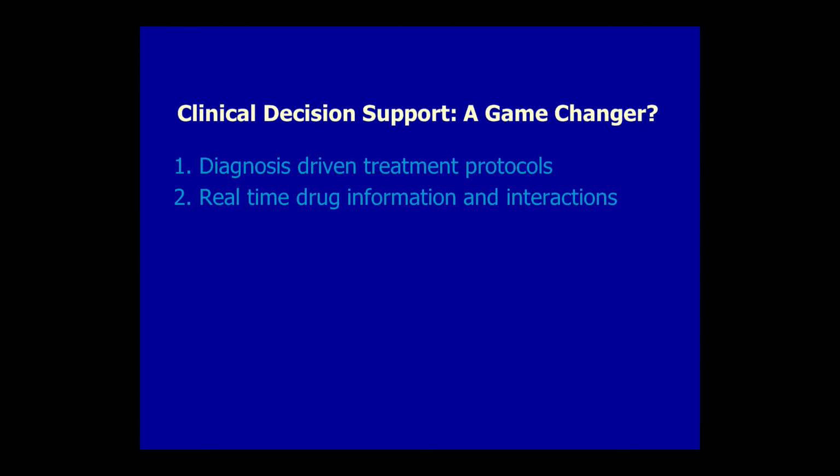So what I'd like to do is take a little bit of time and talk about just a couple of features, a couple of tools that support this concept known as clinical decision support. The first tool I'd like to talk about is what is known as diagnosis-driven treatment protocols. Now, when you think about it, in medicine, physicians typically will diagnose a problem and then apply the appropriate treatment or procedure. Whereas in dentistry, we really haven't embraced this concept yet.